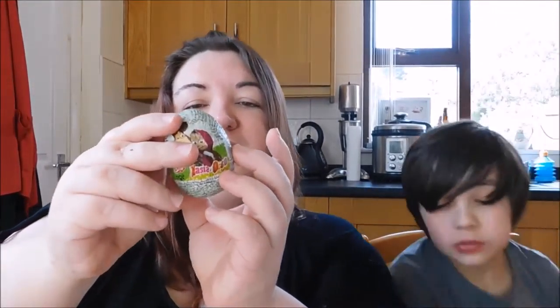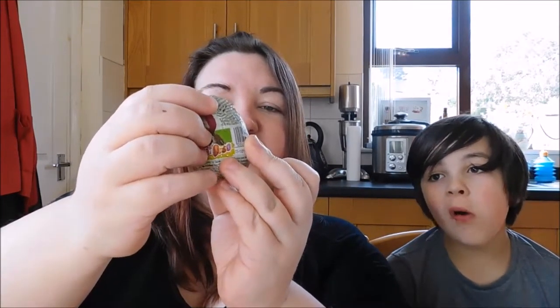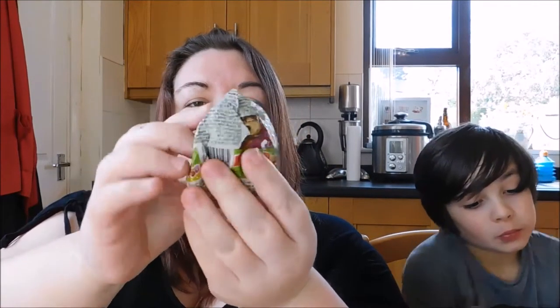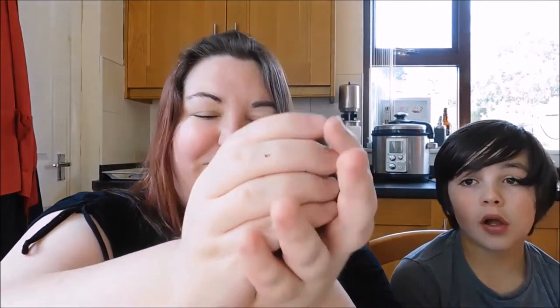So this is Masha and the Bear. Masha. This egg is just one type of chocolate. No stars on it this time. Just plain. This time it's a see-through green. A green egg.